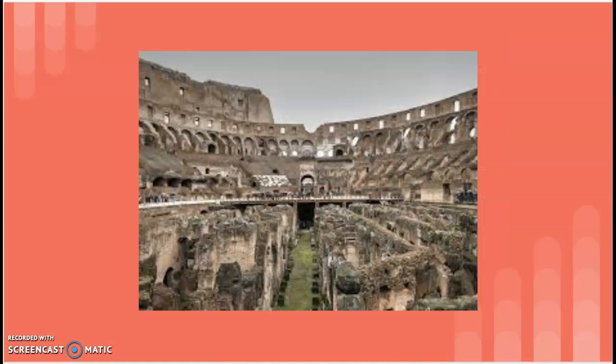The design of the Colosseum allowed for the slaves or animals or gladiators to enter and be stored underneath the stage, in which they would duel in front of a large mass of people to entertain them, which you can see here with the stage, and underneath are the storage places for those slaves or wild animals to stay.